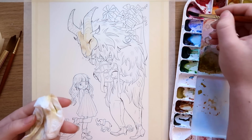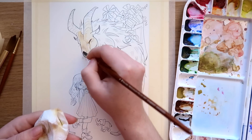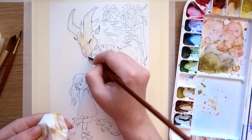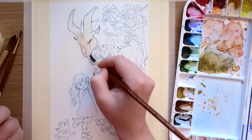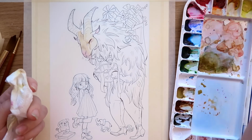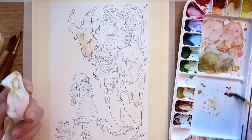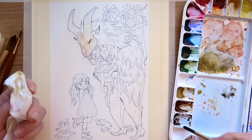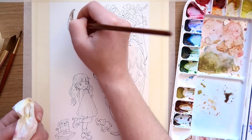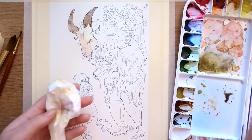I'm probably also going to put some grayish pink around his nose, because I'm just happy that this is actually going in a good direction, and I will finish this when I come to the watercolor stage, no matter how long it's going to take. But it just took so long to get here. So I'm very happy that this is happening. I'm going to put more blue in this later, but right now I just need to fade it down here.